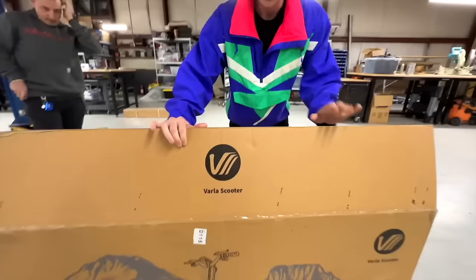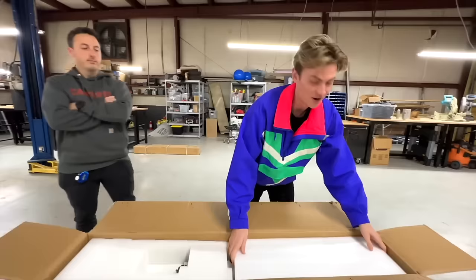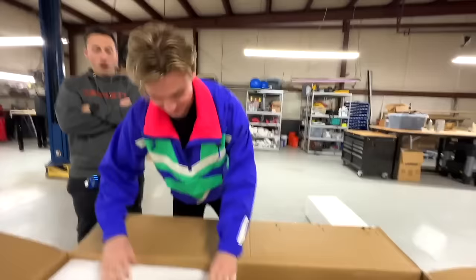All right. You guys know here on Carter's Life that we love vehicles. We love motorized things, and that's exactly what we have here. And this is no ordinary motorized vehicle. I'm not gonna show it, you'll see it. It's a Varla, baby. This thing is gonna be amazing.